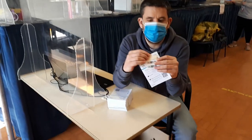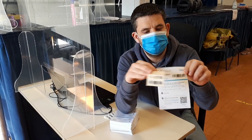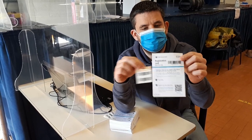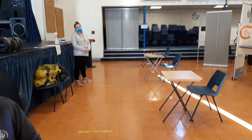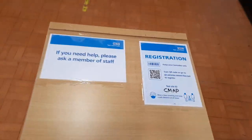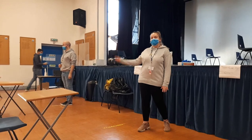So, here is your barcode and registration form. You need to keep hold of these barcodes and take them in with you when you get your test. You need to take this with you now, scan the QR code, and get yourself registered. But first, if you want to take a seat down at the bottom. Perfect, thank you.